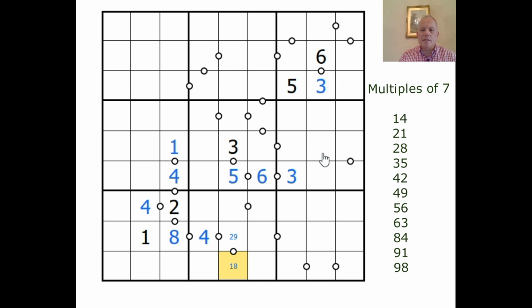Now, it's worth noting that nowhere in our list, because we don't use 70 or 77, does a 7 appear. So anywhere there is a 7 in the grid, it can't have a dot, because remember, all dots are shown. So the 7 in the central box must be in one of those two cells.